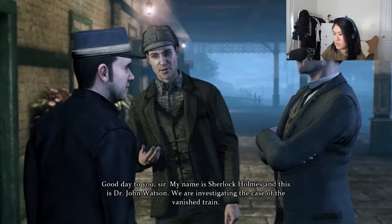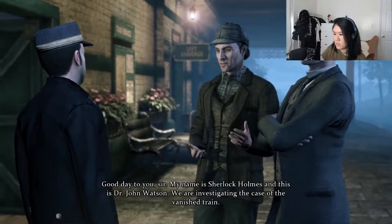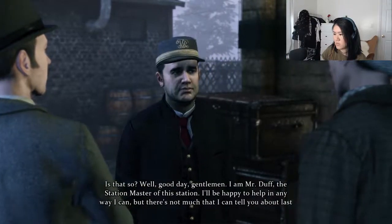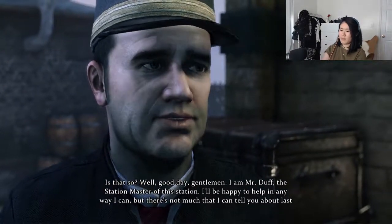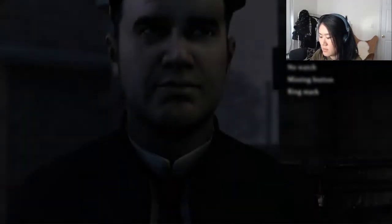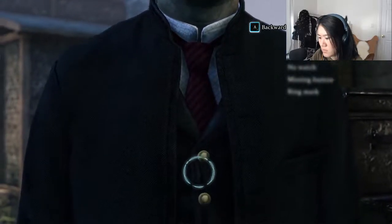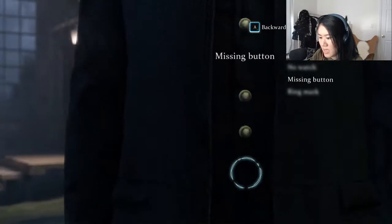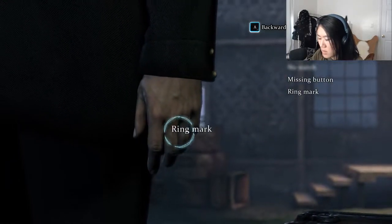Good day to you, sir. My name is Sherlock Holmes, and this is Dr. John Watson. We are investigating the case of the vanished train. Is that so? Well, good day, gentlemen. I am Mr. Duff, the station master of this station. I'll be happy to help you in any way I can, but there's not much that I can tell you about last night. He most likely knows about the guy that's been staying here a while. He was married.